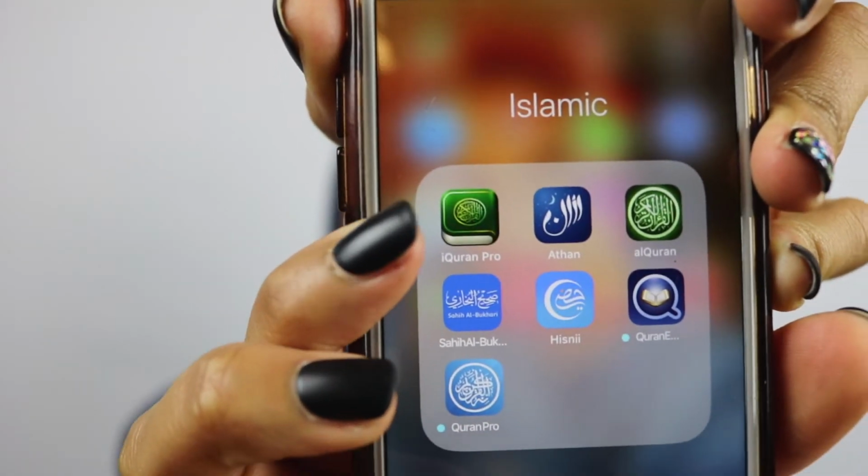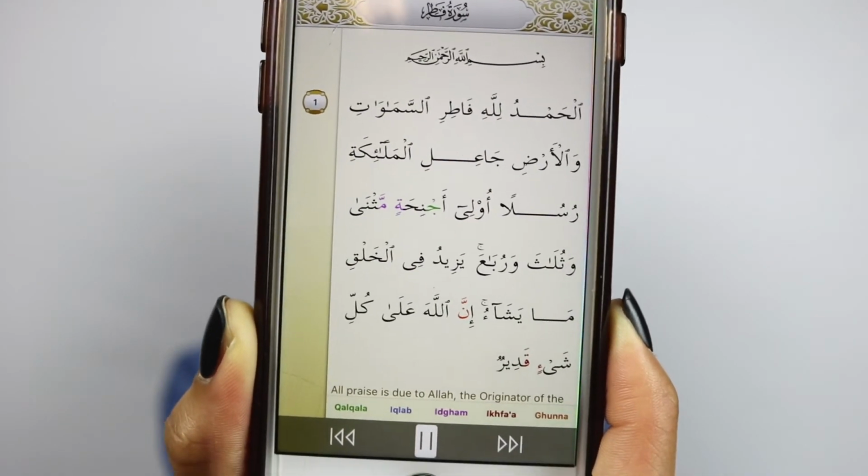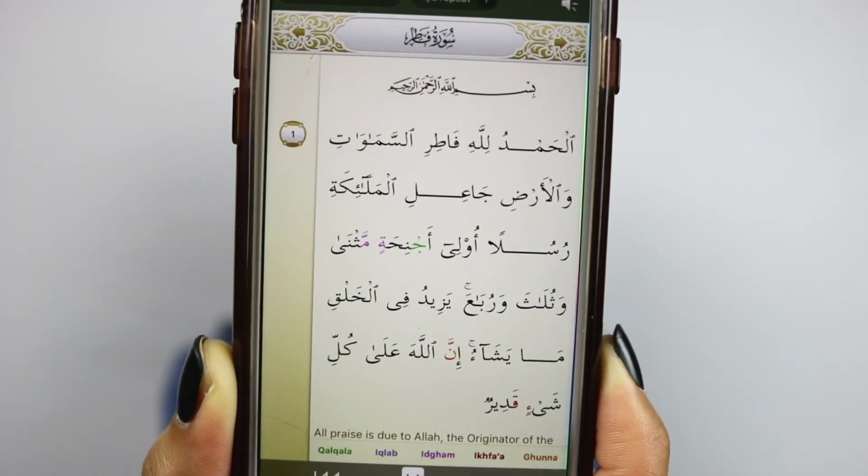The last favorites that I wanted to talk about were apps. The first app that I want to talk about is iQuran Pro. That one right here is iQuran Pro. The reason why I really like this app is because it has the Tajweed Quran as well. Whether you're learning, memorizing, or just reviewing, it's really good to have the color coding for the Tajweed. So this app has a lot of benefits if you're trying to memorize Quran in any way.